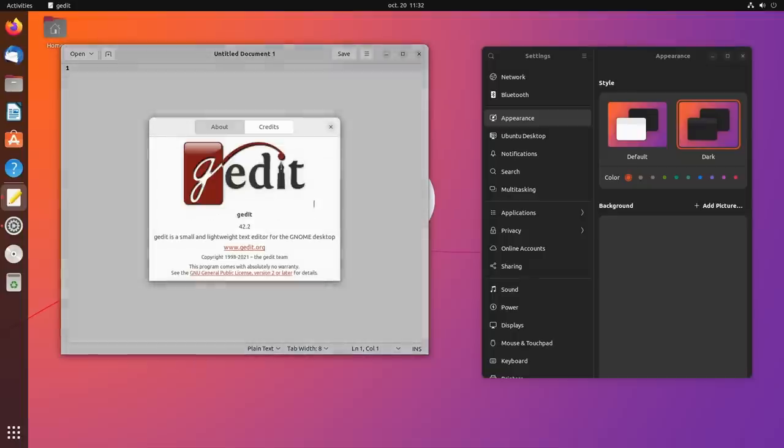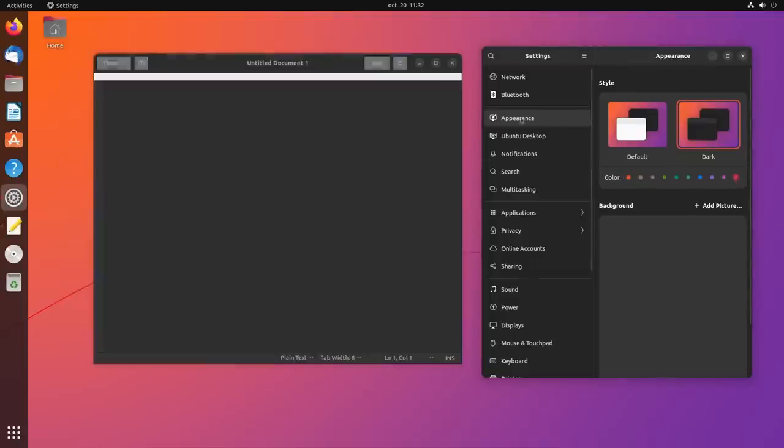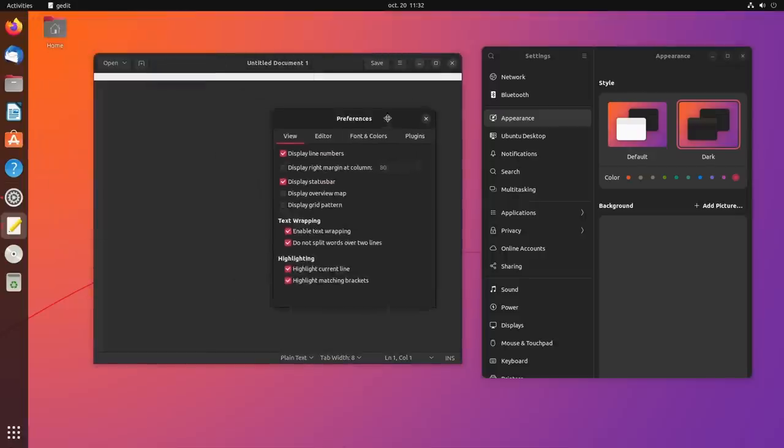Other more complex themes that change the button shapes entirely or the window controls might have a little bit more problems, but honestly, it looks doable and it integrates really well. Now, where it all falls apart is when you start installing other applications. Snap apps seem to follow the accent color and the dark mode. For example, I installed gedit and it respected everything automatically. Apps from the repos also will follow.